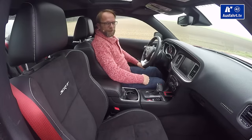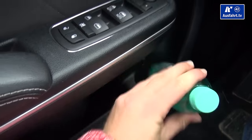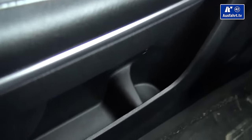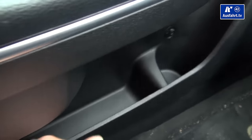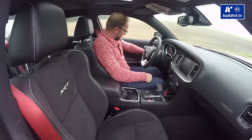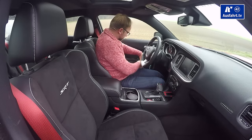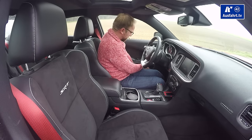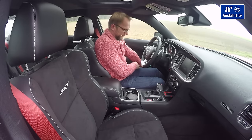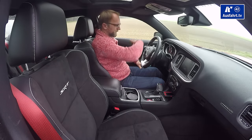All right, and on we go with our compartment check here in the Dodge Charger SRT. In the door panels, we have enough space for this half liter bottle, maybe a 0.75 liter bottle fits in here, but not a liter bottle for sure. Behind that, we have some more space, but this whole compartment is just hard plastic. So if you put something in here which is scooting around, it will make annoying noises, I guess.